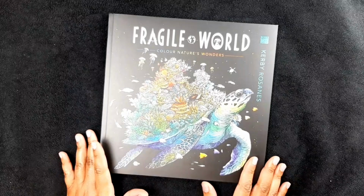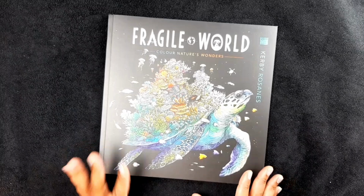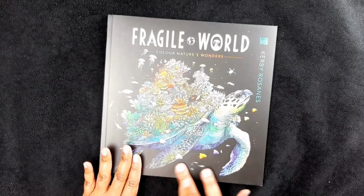Today I'm going to share with you my amazing book that I got in the mail a few days ago. Well, actually, about a week ago, but I'm just now getting to sharing it with you. It's my first Kerby Rosanes book. I'm so excited. Fragile World, Color Nature's Wonders. So we will be exploring this beautiful book together.